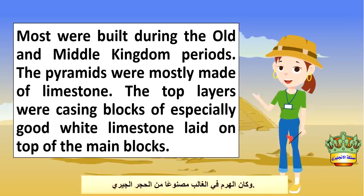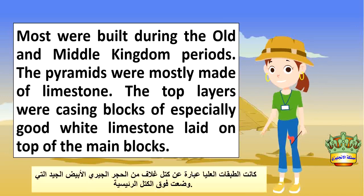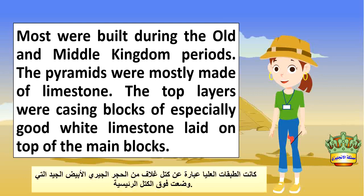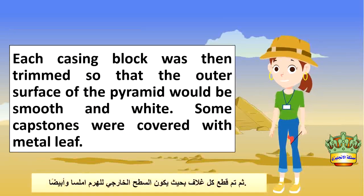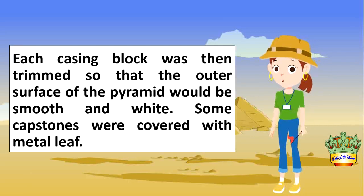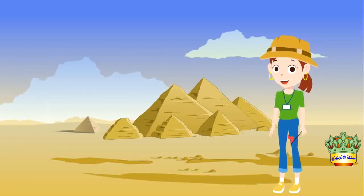The pyramids were mostly made of limestone. The top layers were casing blocks of especially good white limestone laid on top of the main blocks. Each casing block was then trimmed so that the outer surface of the pyramid would be smooth and white. Some capstones were covered with metal leaf.